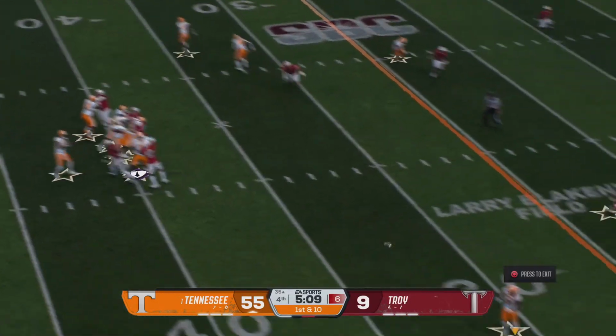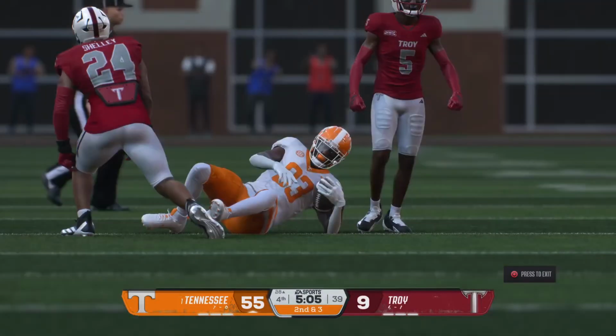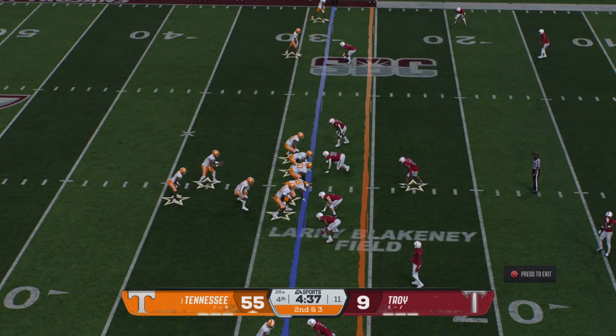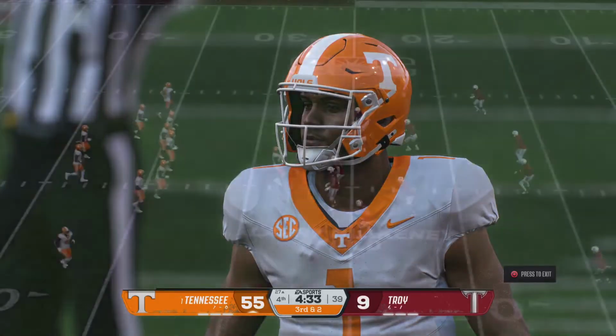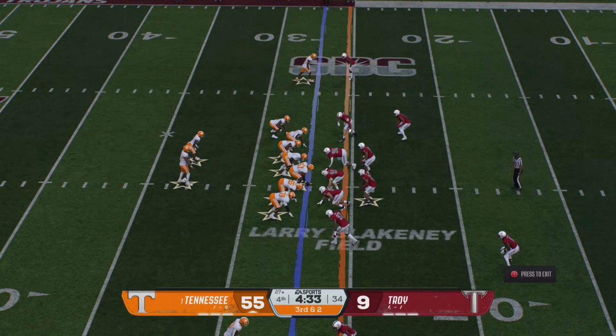Looking to throw on first down. Quickly complete. Makes the grab, but not quite enough for the first down, but a good gain on that play. The Vols can play this second down a lot of ways with just a few yards to go. Fires to the tight end. Here comes third and short from the 27. This defense is trying to make them settle for a field goal.